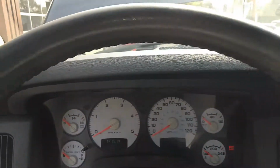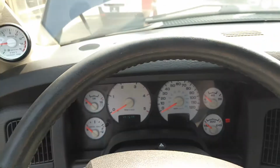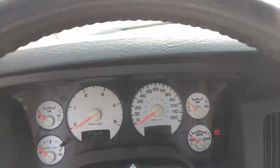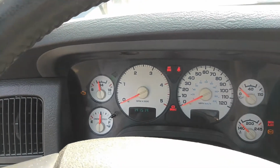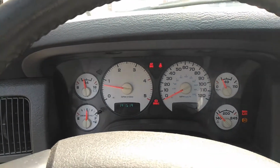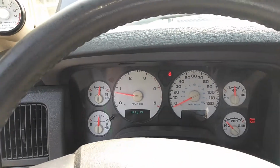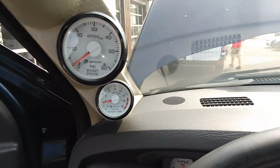There's the mileage there. Let's turn it over real quick. Both keys as well, both factory keys. Just turn it on. Neutral. There are zero check engine lights. New clutch 10,000 miles ago. Put that in there for you.